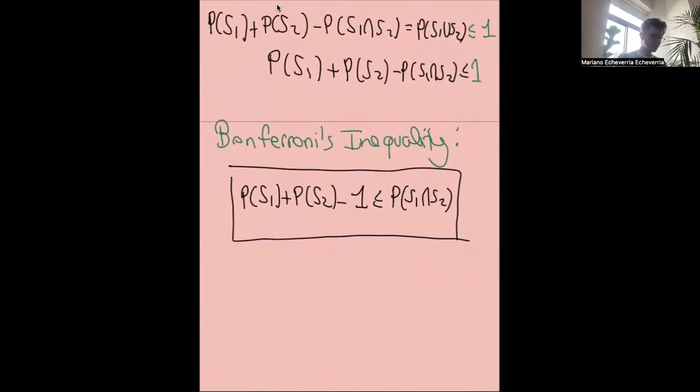So this inequality gives you a lower bound for the probability of two things happening at once, or two things being true at once. This tells you that this probability has to be at least as big as this quantity. Okay, so I'm about to give an example, but are there any questions about this? Is that making sense?